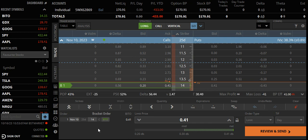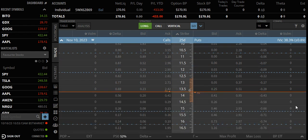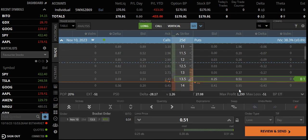But obviously, likewise, let me just clear this. If we think BITO is going to go down to 13.50, we could take out a put option. So we click ask, and there's a put. We've got one contract for 13.50.